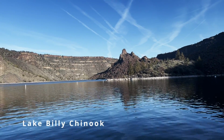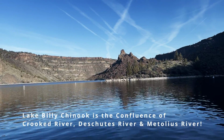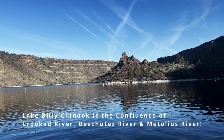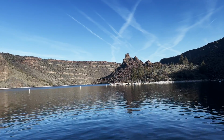One of the cool things about this area, Lake Billy Chinook, arguably one of the premier state parks in the state of Oregon, and definitely in my top 5, is that it's the confluence of Crooked River, Metolius River, and Deschutes River. So you got 3 tendrils coming together to form this Watersport Mecca, this boating, fishing, kayaking wonderland.